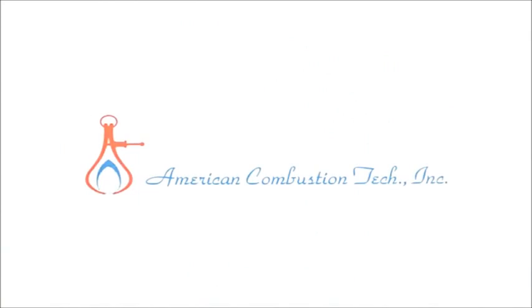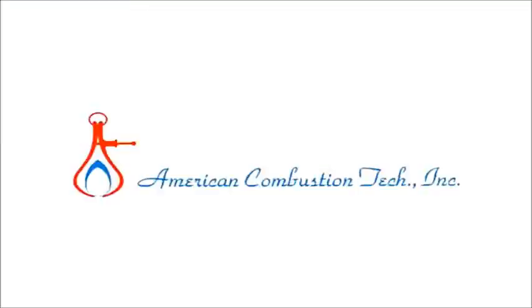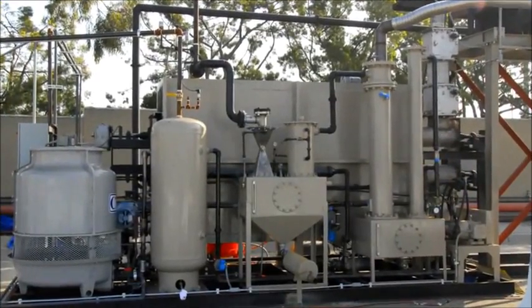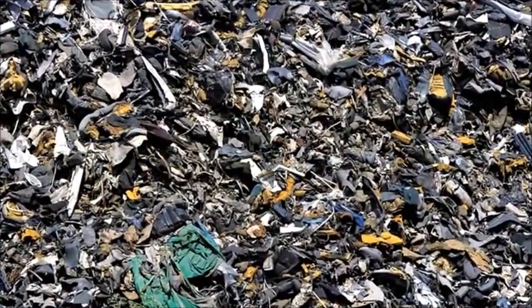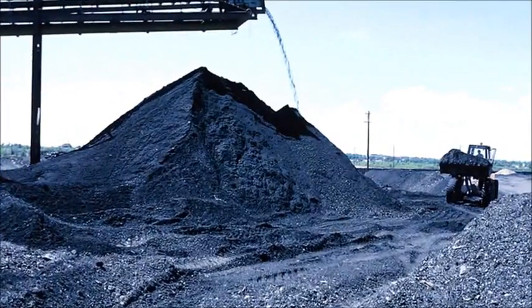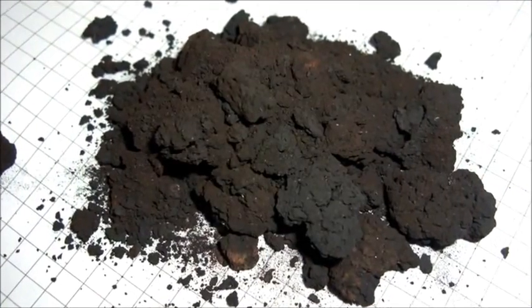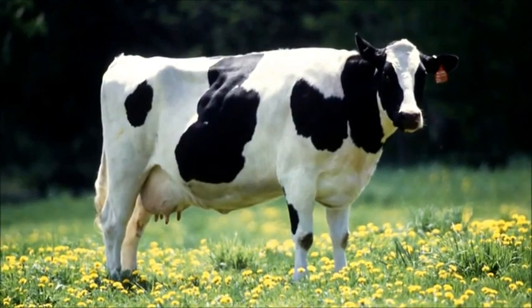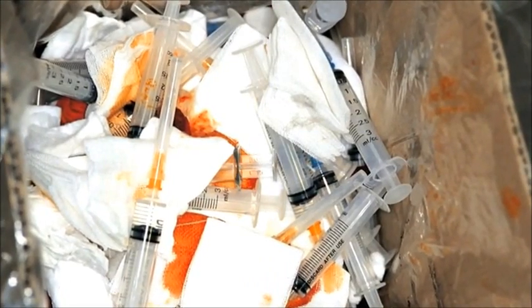Turning trash into electricity is no longer a dream but a proven reality at ACTI. The ACTI waste-to-energy conversion technology is not limited to trash, otherwise known as MSW. It can also convert used tires, coal, wood chips, sugarcane, dried sewage sludge, animal waste, plastics, and even medical waste.